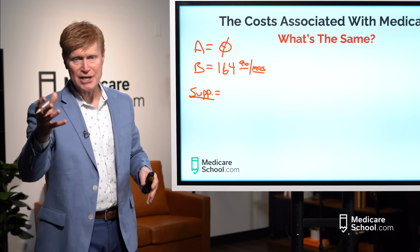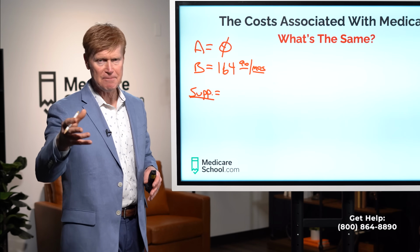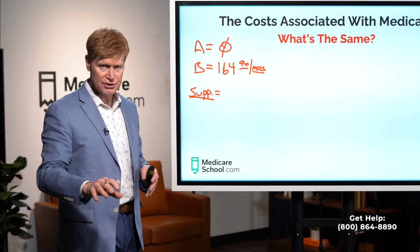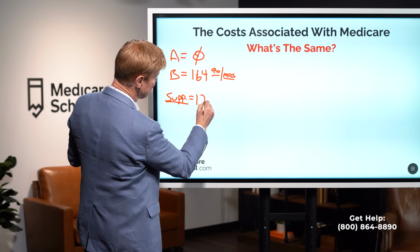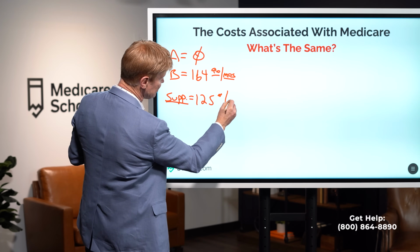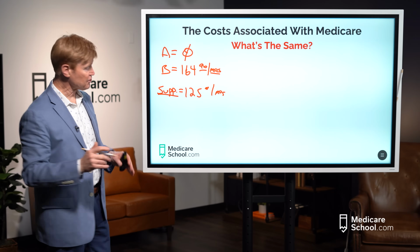We're a nationwide company. We write in all 50 states. So I'm just going to give you an average G premium. Truly, depending on the state you live in, this could be lower, it could be higher, but the average right now for a G plan is right at $125 a month.